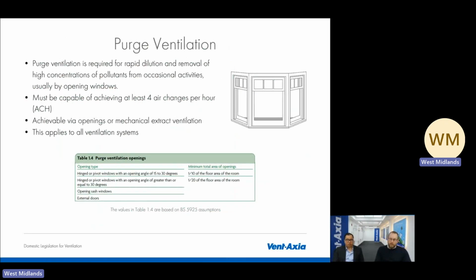A system for purge ventilation is required in each habitable room to remove high concentrations of pollutants from occasional activities, for example, painting. Purge ventilation should be capable of extracting a minimum of 4 air changes per hour per room directly to outside. Purge ventilation should be delivered through either openings such as windows or doors or a mechanical extract system. Where purge ventilation is delivered through openings such as windows in a habitable room, the minimum openable areas specified in Table 1.3 should be achieved.